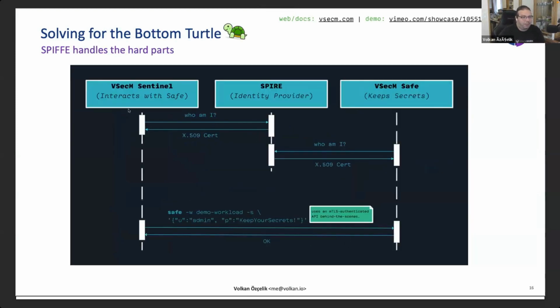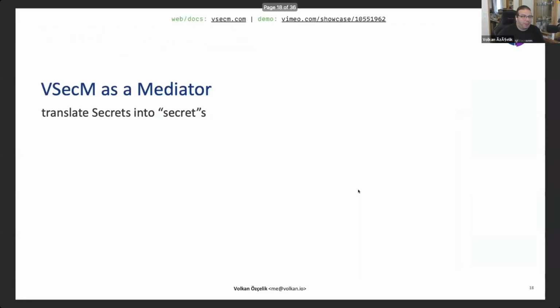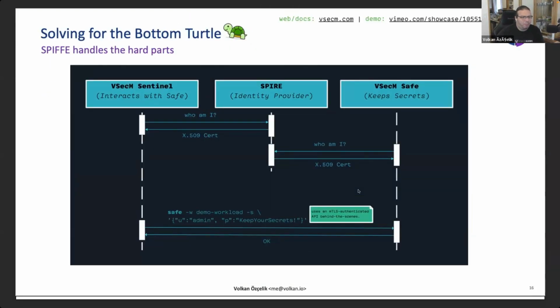And this is the typical exchange: both of them get their X509 certs, and then the Sentinel can register to Safe. But since these have different IDs, I'll skip this one. For example, a workload cannot register a secret because a workload is not Sentinel essentially. It can only read. So based on those IDs and SVIDs, we can do kind of a poor man's RBAC, I guess, or ABAC, whatever you call it.